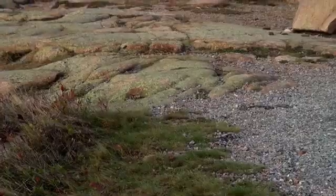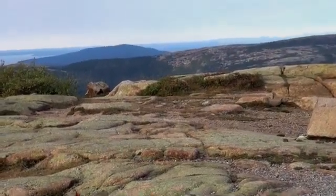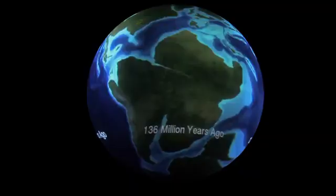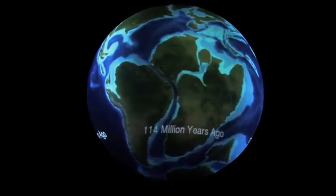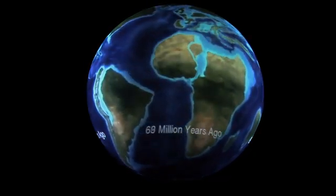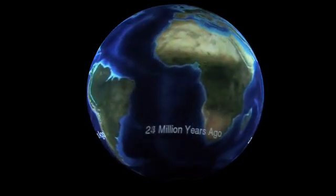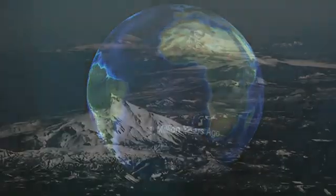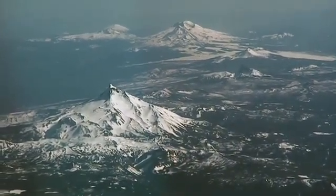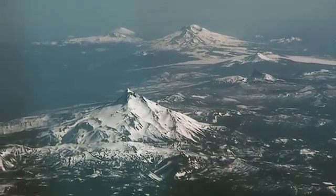It took geologists some time to figure out why these granites show up here on Mount Desert Island. It required understanding that throughout the geologic history of the planet, the continents moved across the globe, sometimes colliding with each other and then pulling apart. These are processes still at work today, including the formation of the Cascade Mountain volcanoes in the western part of the United States.